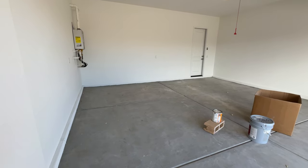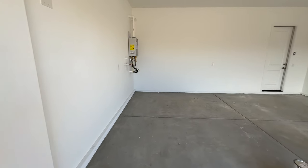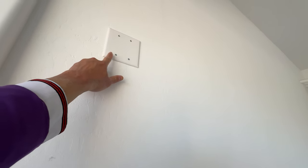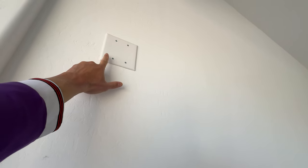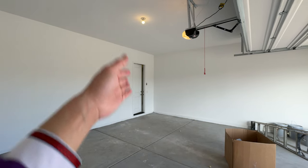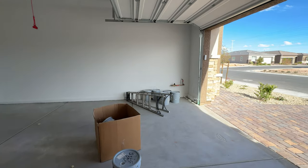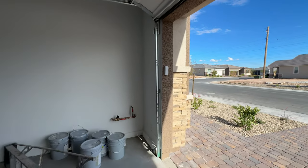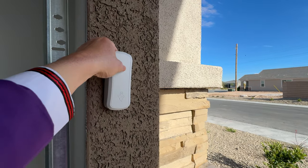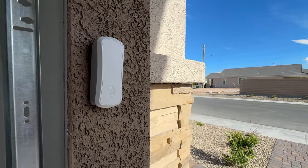Okay, all right. Oh wow, I don't know what this is, right? We'll have to check. But if this is an outlet for your pre-wire for an electric car, then that's amazing. Okay, but I don't know what it is. This is quite a high ceiling. All right. Oh, they've added the, usually this is an upgrade also in other builders. So you have a keypad here for your garage, right?